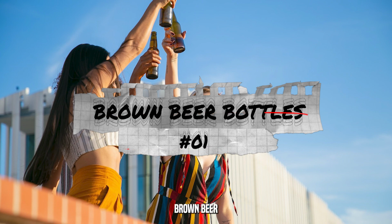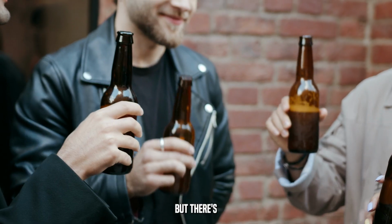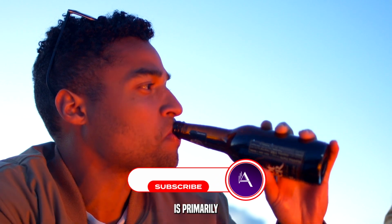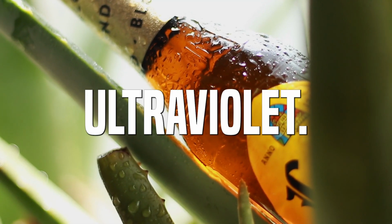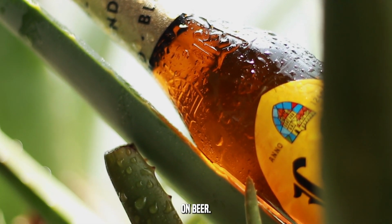Time to begin. Brown beer bottles. Brown beer bottles may appear to be a purely aesthetic choice, but there's actually a scientific reason behind their color. The use of brown glass bottles for beer is primarily attributed to their superior ability to block out light. Exposure to light, especially ultraviolet, UV light, can have detrimental effects on beer.